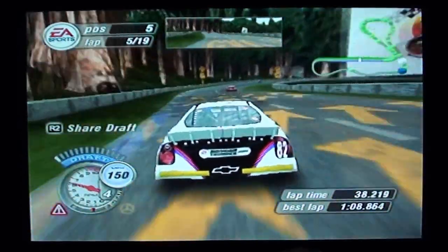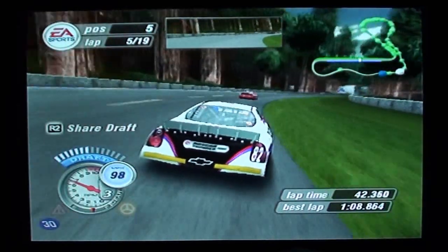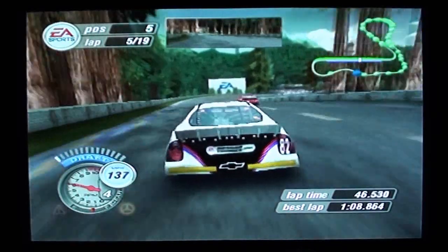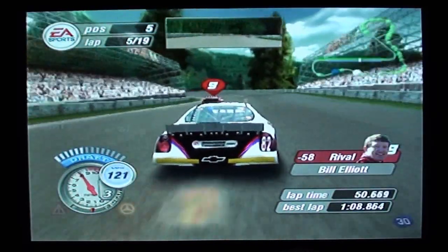Fifteen to go. This is going to be a long race, too. 19 laps here at this track. And the lap times you see right there are basically the same as the lap times you run at. What was that, Bill Elliott?